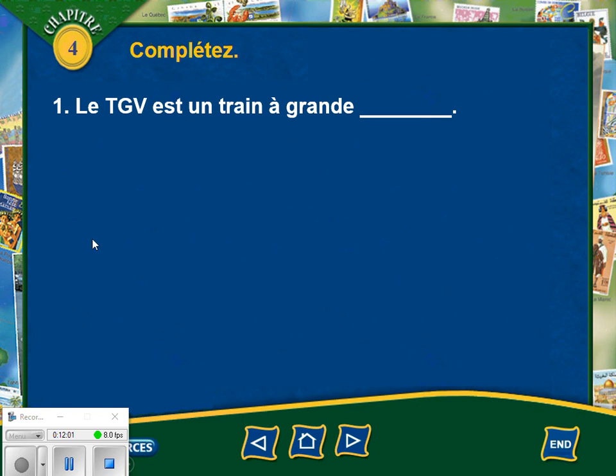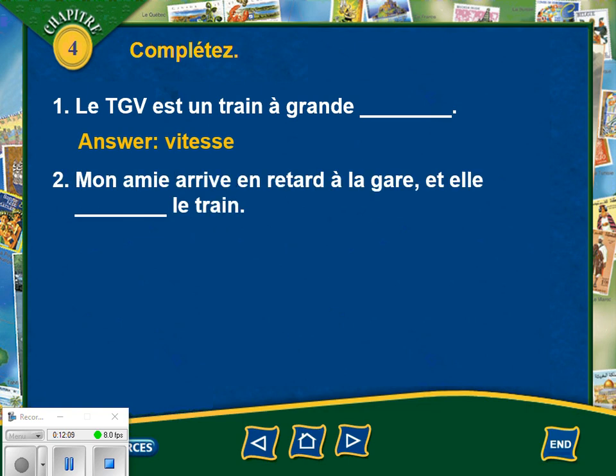All right, le TGV est un train à grande, can you fill in the blank? Vitesse. Mon amie arrive en retard à la gare. Uh-oh, she arrived late. So what happened? Elle rate le train. She misses the train.